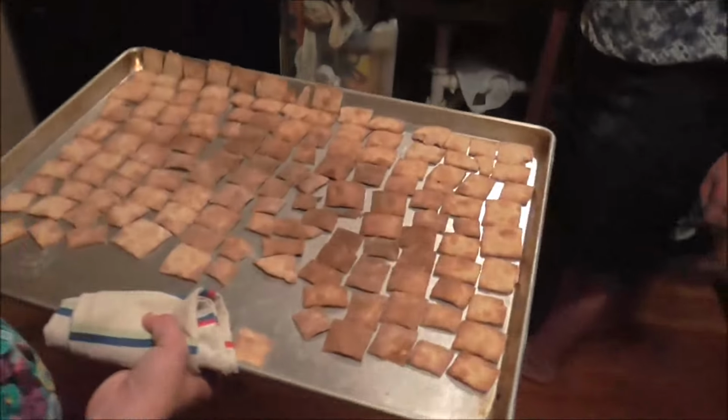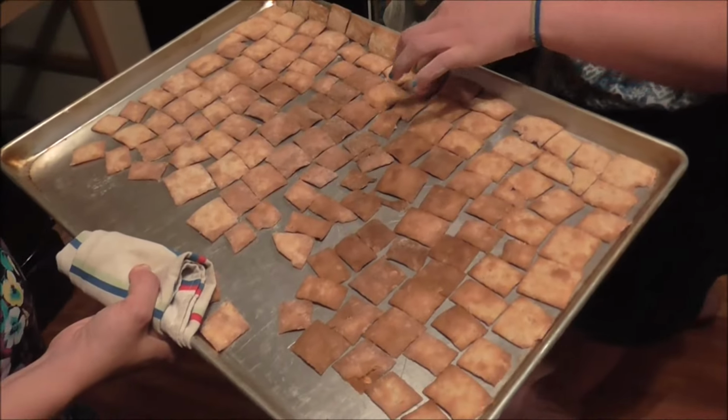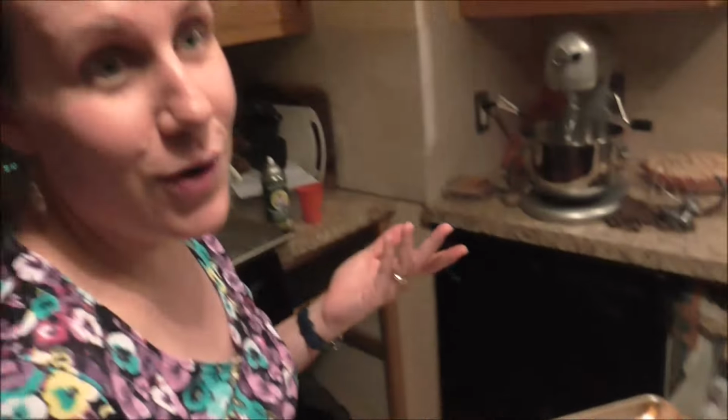Here they are. Are they burned? Crispy. Yeah, a little crispy. Very crispy. See, I was so busy yapping about my wonderful garlic oil and the fine memories that I had, I totally forgot about the crackers. That's why you should always set the timer. Don't follow my example.